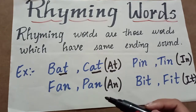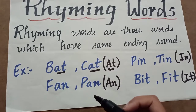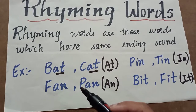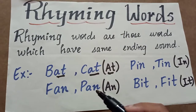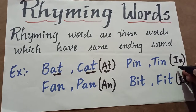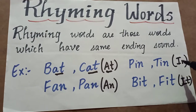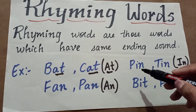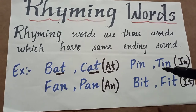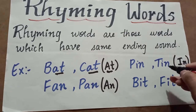Okay, next comes the ending sound an: fan, pan. See, both words are ending with an, right? Next comes words that end with in. Which are those? Pin, tin. Both the words are ending with in, yes or no?